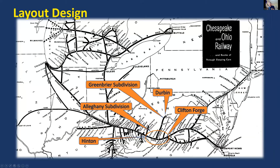So as I said, the part of the railroad that I'm modeling is the Alleghany Subdivision, and that's shown here inside this oval. And I have a staging area that comes off the main line just before Ronceverte, which is the Greenbrier Subdivision. That would go up to Cass, and up to Durbin. So that should give you a sense of the lay of the land here relative to New York, Chicago, Newport News, and so forth. So it's about a 95-mile stretch of the railroad. It was a double-track railroad, not a lot of local business on there.